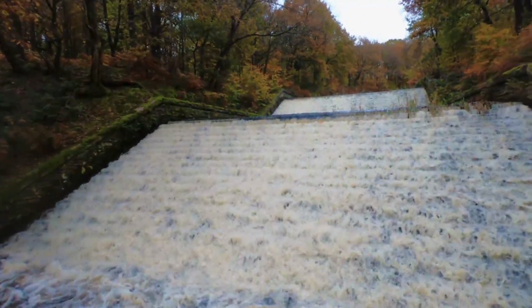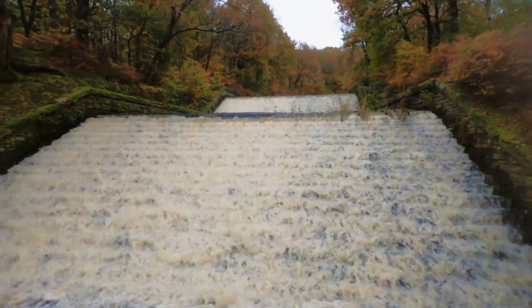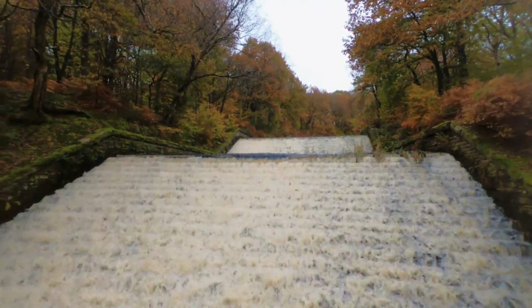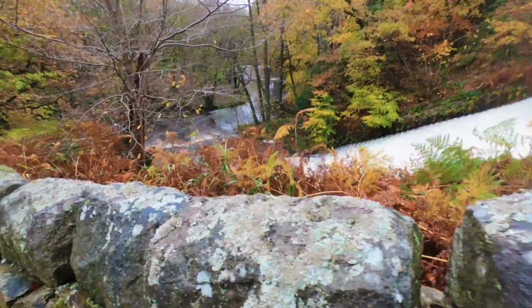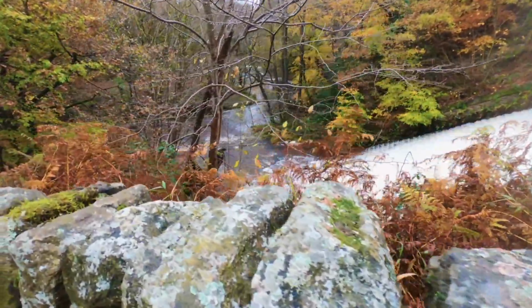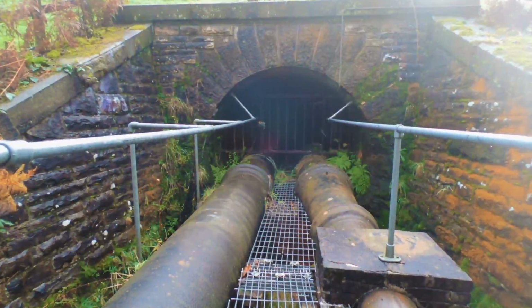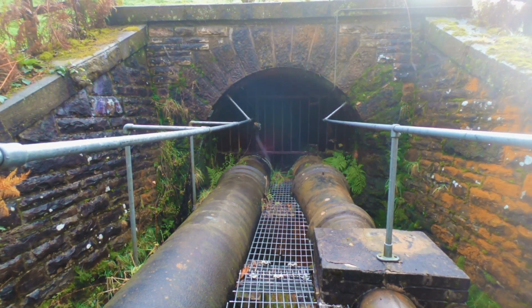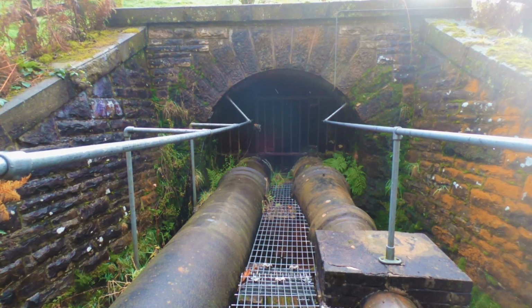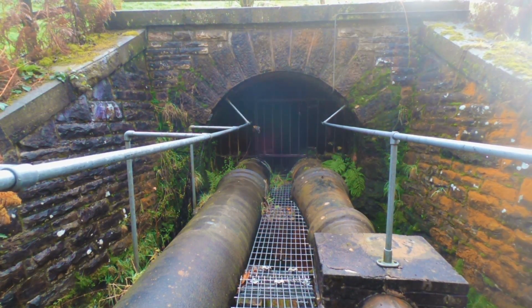We're now stood in the middle of the bridge looking up at the water cascading down. View of the top of a dry stone wall and the autumn colours close behind. At the bottom of the dam wall there's a stone tunnel with some cast iron pipes leading through to the bottom of the dam, which takes water from the top dam down to the bottom.